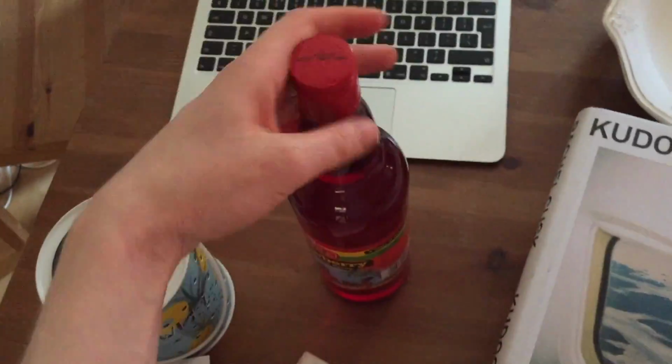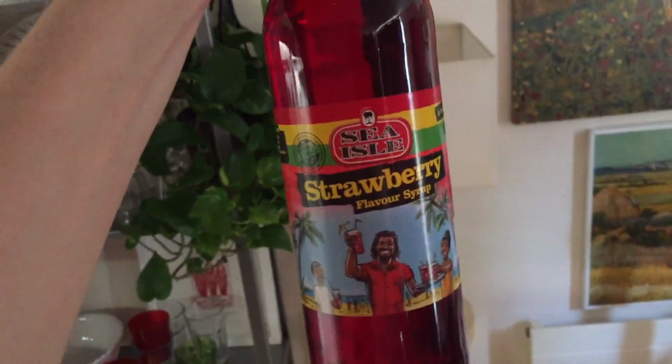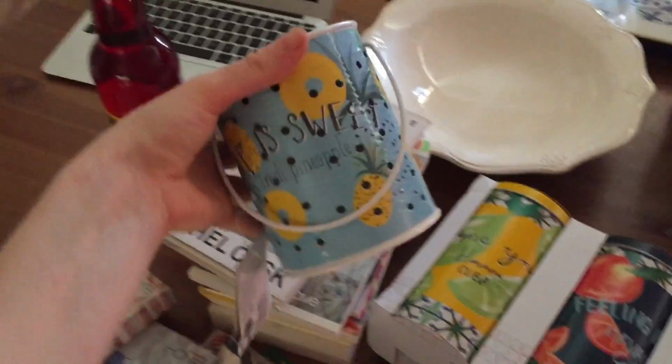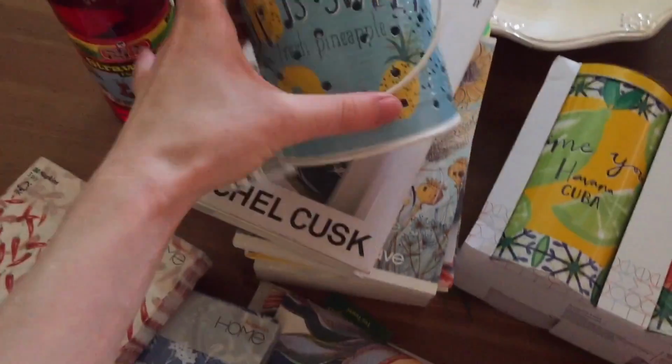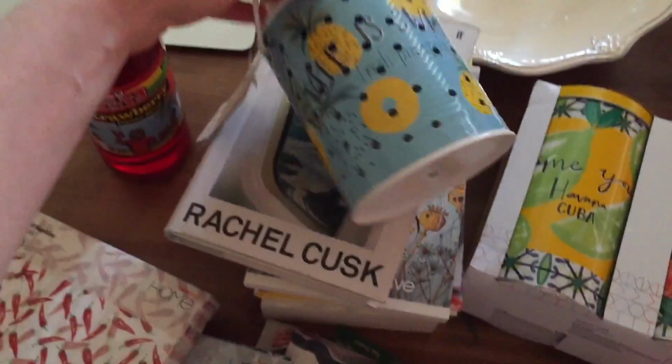For instance, I also bought this in Sainsbury's, not because I like cherry flavoured syrup, but because it will look really pretty on these shelves and add another little bit of red and yellow. Actually, it looks vaguely Jamaican with that green and yellow there. Then the star buy, or something I was really pleased with, is this little tin with holes punched in it.